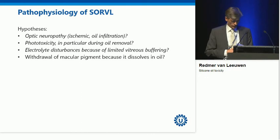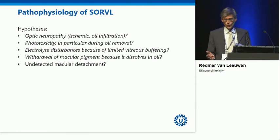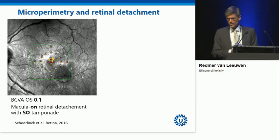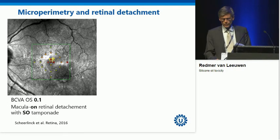Another very interesting hypothesis is that the macular pigment may dissolve in the oil, depriving the macula. How this would lead to a sudden visual loss is, however, speculative. But perhaps we are misled by the fact that the macula was detached without anyone noticing. In our case series, we used microperimetry to demonstrate the deep central scotoma, as seen in this figure. This is a patient with a silicone oil-related visual loss. Visual acuity is 0.1, macula-on detachment with silicone oil.